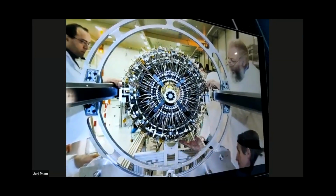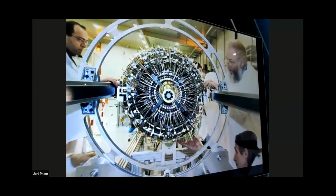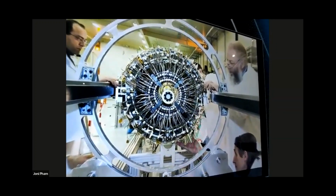There are 92 million readout channels and about 1,200 individual detector elements.